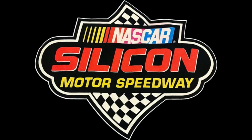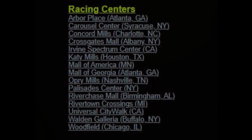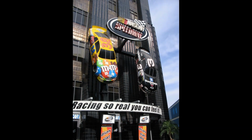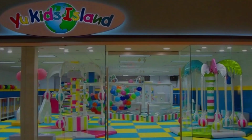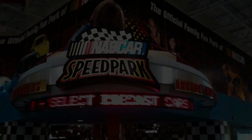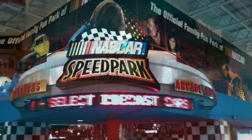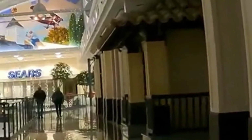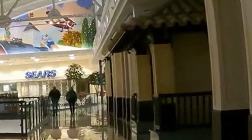Silicon Motor Speedway at this point was nothing more than a vague memory, as all their locations at this point were long closed. Universal Studios Silicon Motor Speedway is now a candy store. Its old Houston location is now an indoor playground. And Concord Mills Silicon Motor Speedway met the same fate as the speed park there and now turned into the mall's aquarium. But many of them, much like the Rivertown location, have been sitting abandoned for years. What once held the sounds and speed of NASCAR is now just empty rooms.